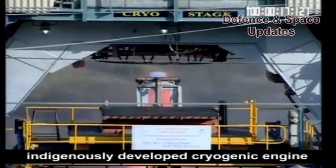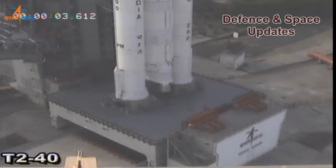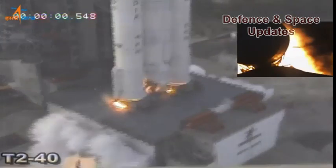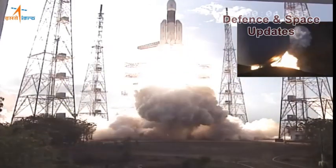In addition to the advanced cryogenic engine being developed, semi-cryogenic engine will be developed in 30 months for the advanced GSLV MK3 mission, which will be used to launch 5.5-ton class satellites.